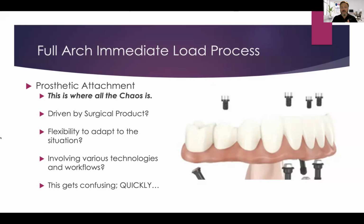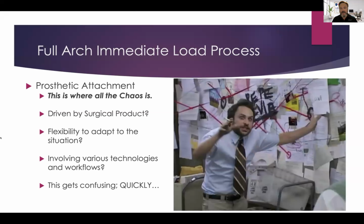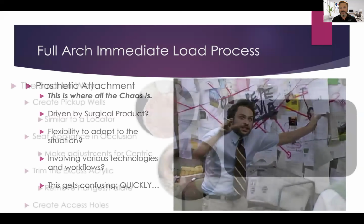So when we start talking about all of this flexibility and all of these workflows that are out in the marketplace today, it starts to get a little crazy. You start talking to people and they tell you how they're getting from A to, let's call it Q, and it gets a little bit funky. So things get confusing very quickly. And what I want to show you with smart dentures is that it doesn't have to. We can have a really simple way of moving forward with these cases. There is, as we like to say, a smarter way to do this.